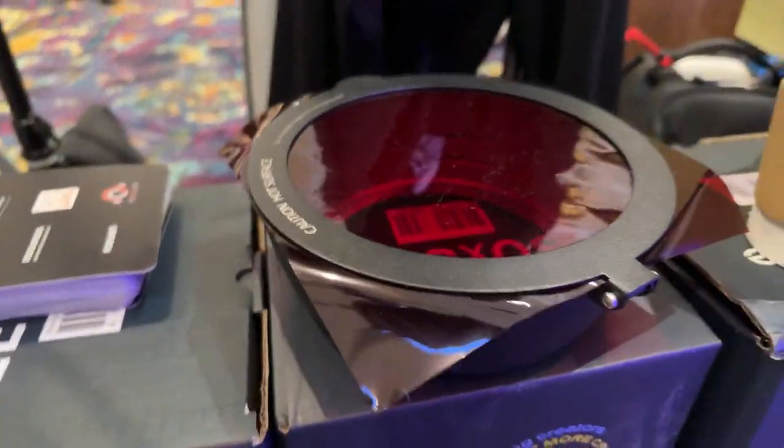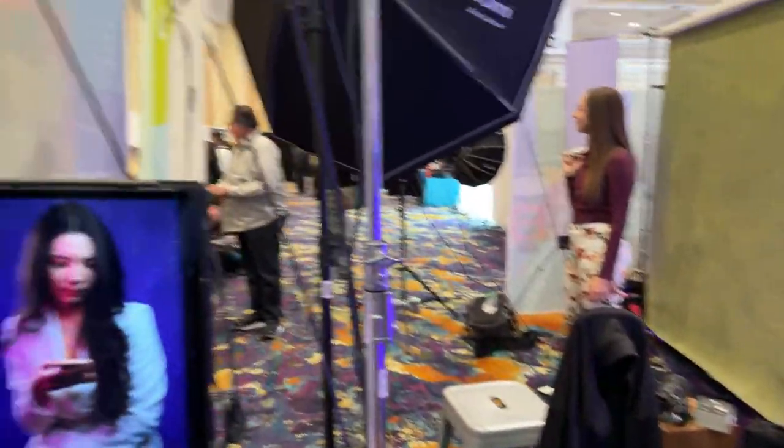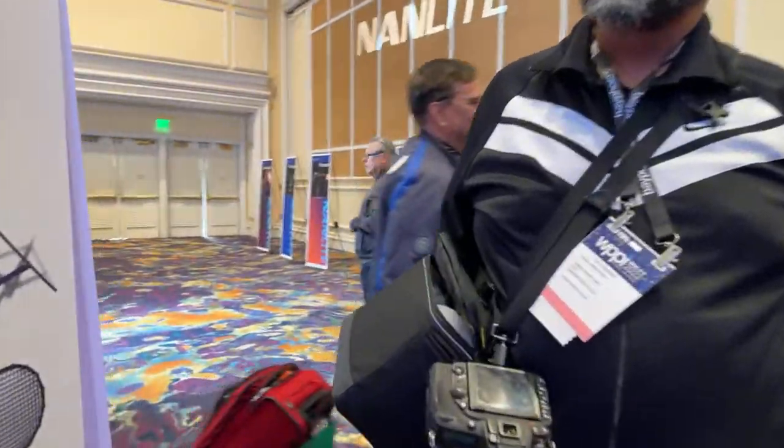Oh, that's the magnetic system right there. Look at that. That's the magnetic system. It's really cool. Their softboxes are pretty cool. That's what I like about it.